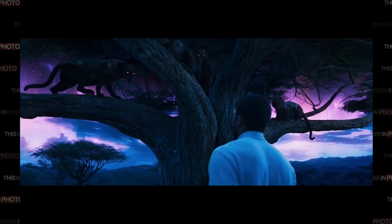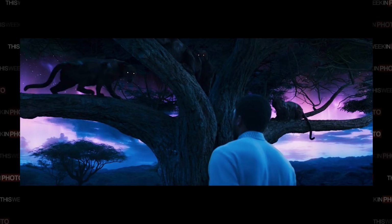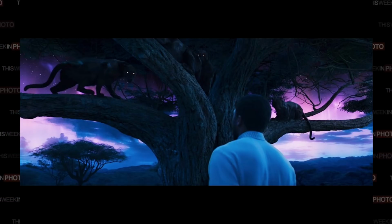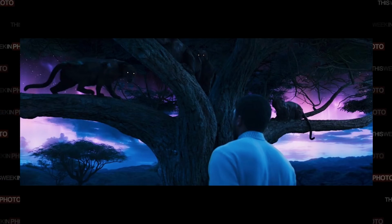This next shot is, I'm not exactly sure. I think this is a dream sequence, or he's in this other world, and this is when he's getting his powers, right? Yeah. So what do you think about this one? The colors in this one are fantastic. It's just over the top cool.